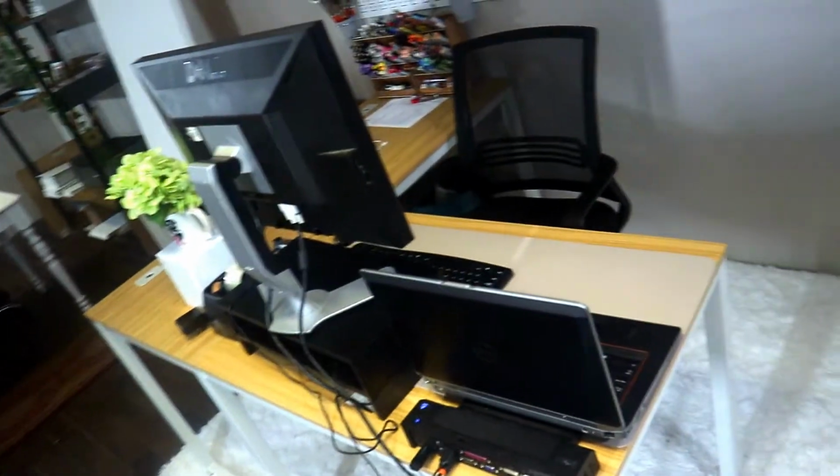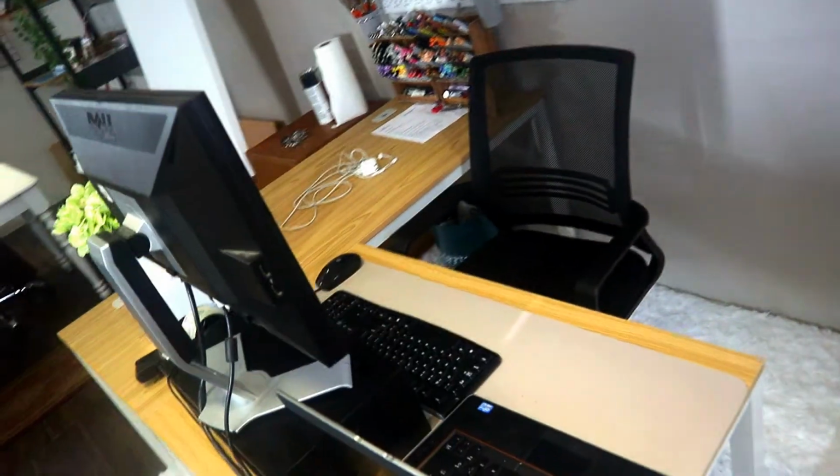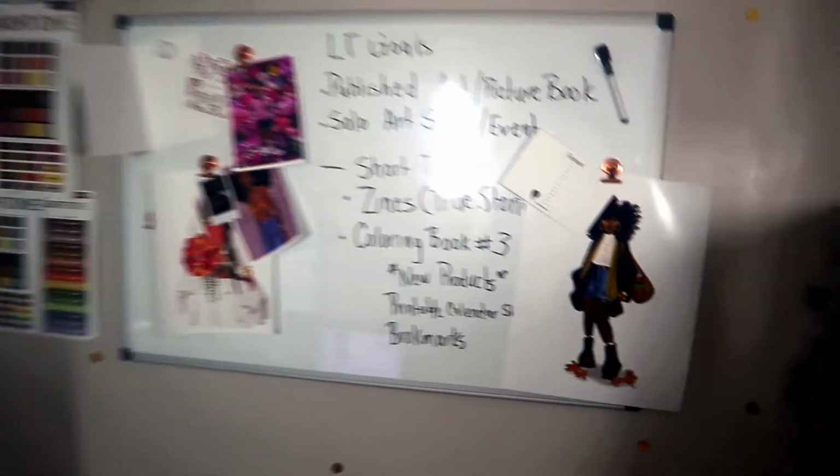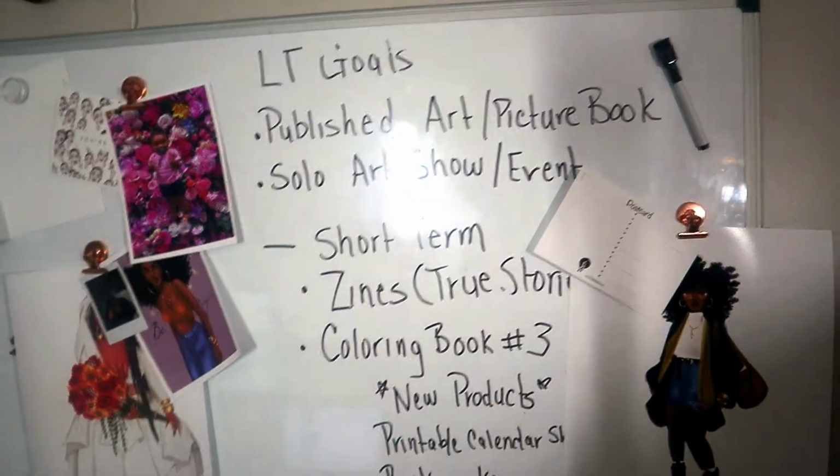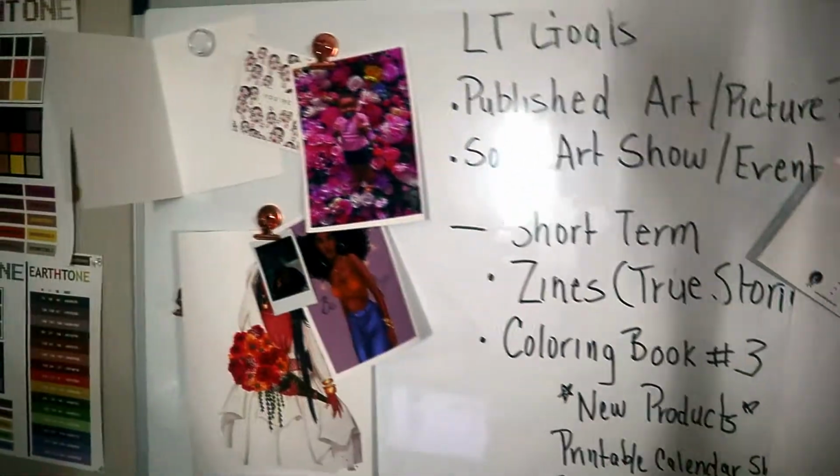Here, this is my desk. I wanted the desk to sit this way so I can look out into the studio and look at everything. I didn't want to be facing the wall. Over here, this is my whiteboard, and I have more of my artwork on here. I have my long-term goals and my short-term goals all written up here.